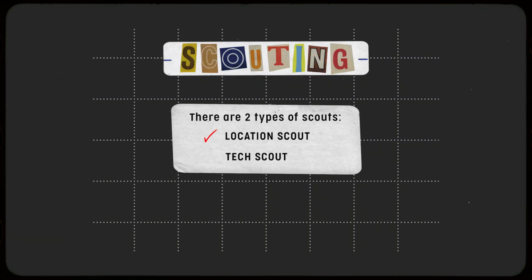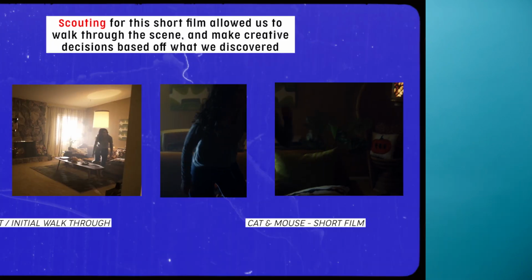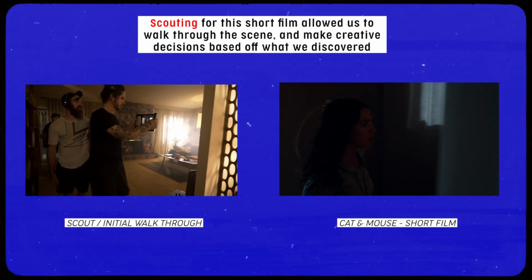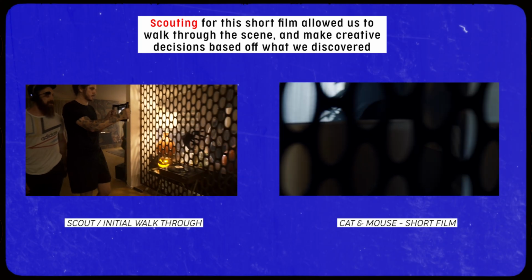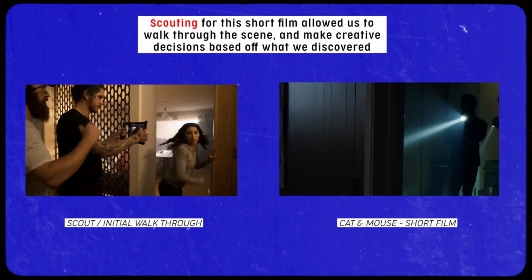The next kind of scout is a tech scout. And this is once the location has been locked, all the department heads, director, DP, gaffer, key grip, art department, first AD, producer, they're all invited to see the location that we're going to be shooting at. Tech scouts are great because up until this point, you've only really read the material, seen references. This is your first time to get to apply everything that you've been thinking about to the actual set.